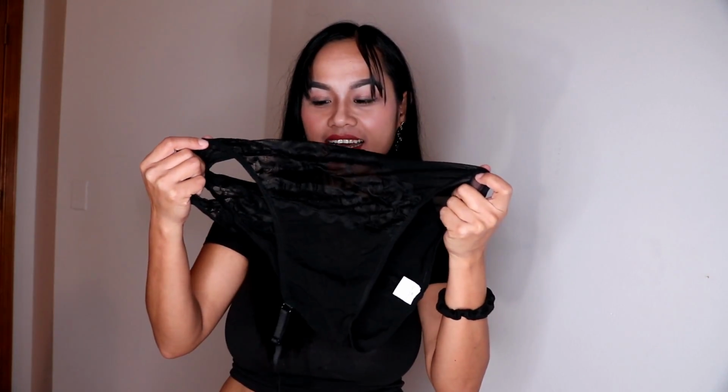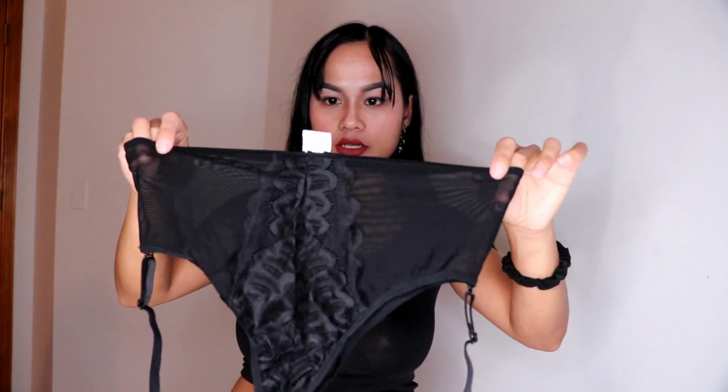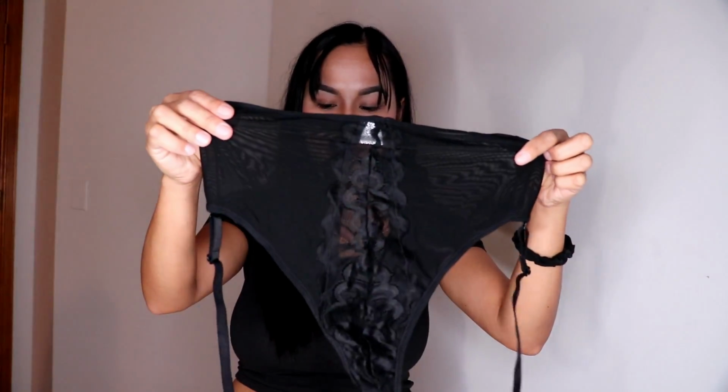The next is the lower. So this one, guys, is the panty. Long waist. Long waist panty, guys. And this one is for the legs. So it's already connected. But I can take off this one if I want to. Okay, so this is the long panty.